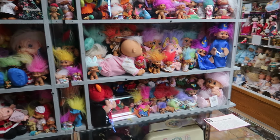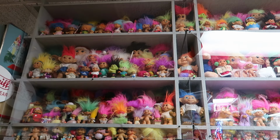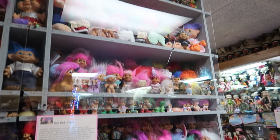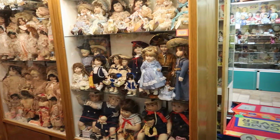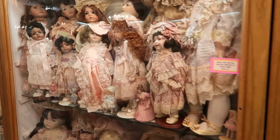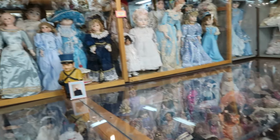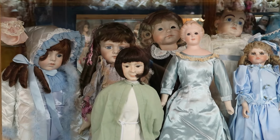Here's some of the classic long-haired troll dolls. Of course, if you love troll dolls, you want to head to the Troll Hole in Ohio, an amazing museum dedicated solely to the troll dolls. More dolls this way. Oh, so many dolls. We're like in a maze of dolls. All right, heading into the doll maze, I guess. Look how many black eyes staring at us. Black, like a shark's eyes.